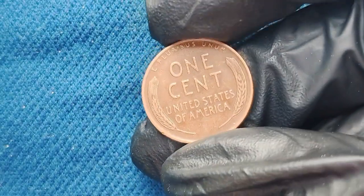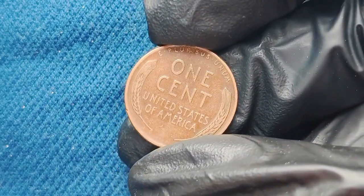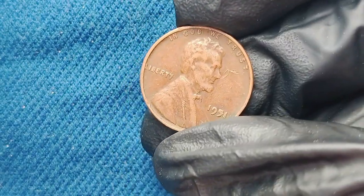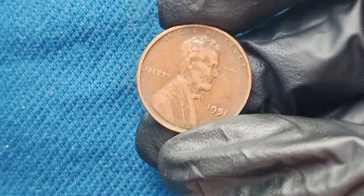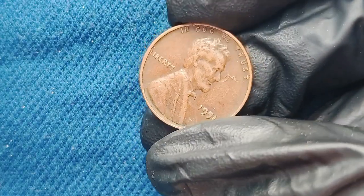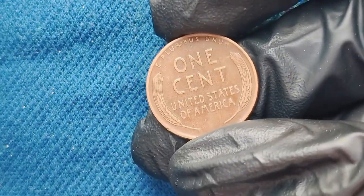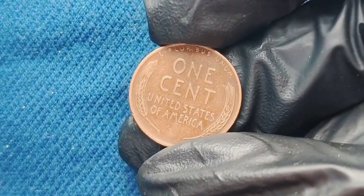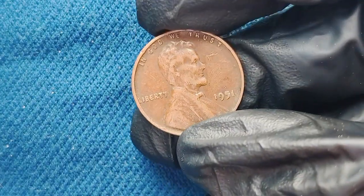So what makes the 1951 no-mint mark Lincoln cent so incredibly valuable? Its scarcity, yes, but more than that, its condition. Coins from this era circulated heavily. The majority of them are worn, smoothed by decades of handling, losing their crispness and detail. But when a specimen emerges in top grade, deeply struck, with the luster intact, it becomes something far more than copper and design. It becomes a tangible link to history, a once-in-a-lifetime find, a ticket to a near-mythical fortune.